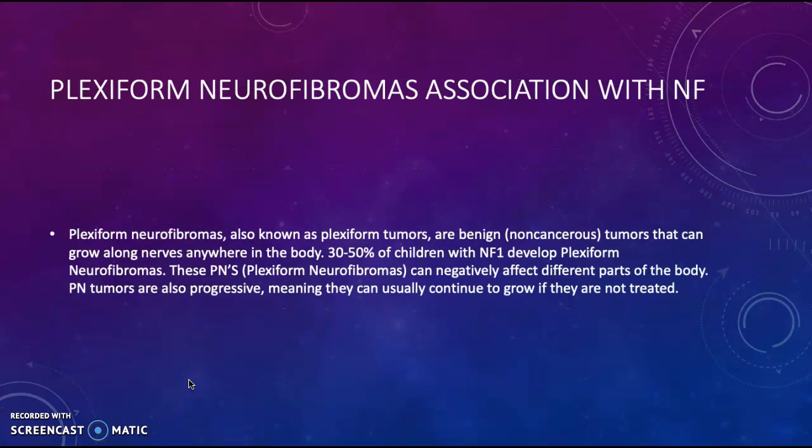Plexiform neurofibromas and their association with NF, or neurofibromatosis. Plexiform neurofibromas are also known as plexiform tumors. These tumors are benign, and they could grow along nerves anywhere in the body. 30 to 50% of children with NF1 develop plexiform neurofibromas. These PNs can negatively affect different parts of the body. PN tumors are also progressive, meaning they can keep growing as long as they're not treated.